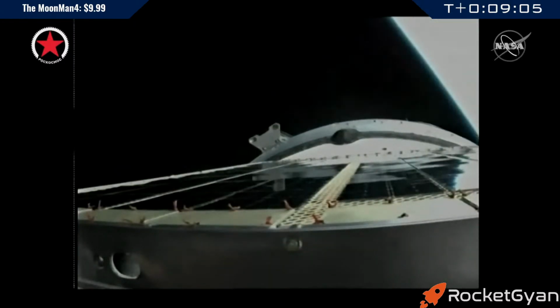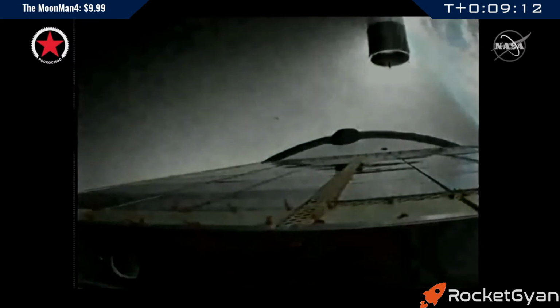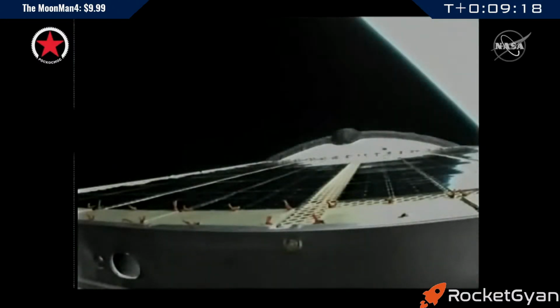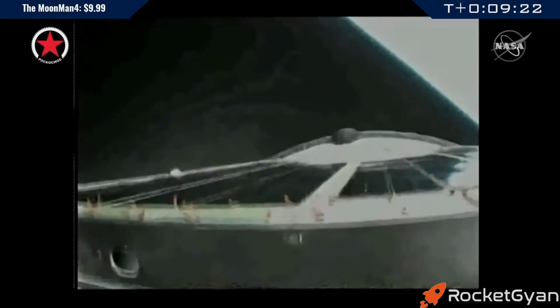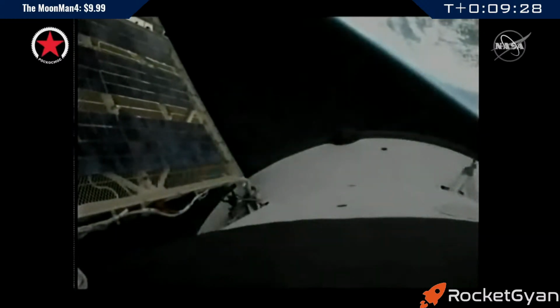There you go. Shutdown, separation. Third stage shutdown and third stage separation. There you go, guys. And yes, separation looks like this. There is a reason why it went slightly in a different manner. There you go. As you can see, the solar arrays are now being deployed. Solar panels have been deployed, guys.